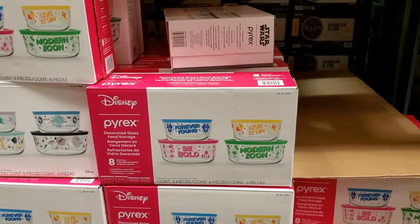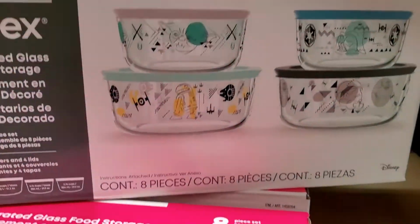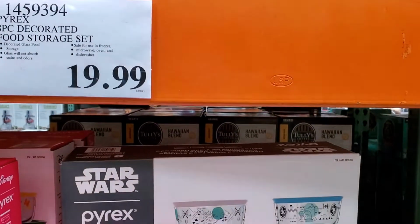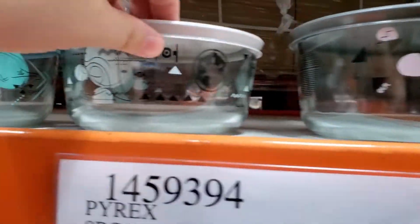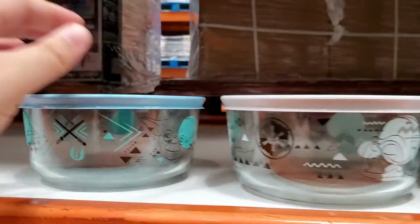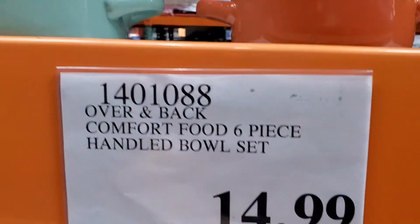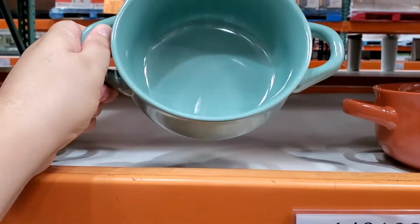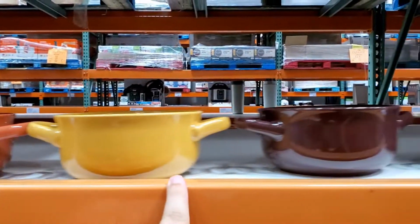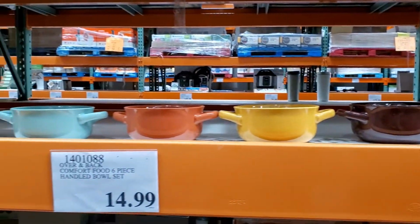So they only have a few left of the Star Wars. Oh yeah, yeah. Should I get them? They're $20. This is more like a splurge than anything. I mean, think about it. Over here for $14.99 we have this cute set of six in these different colors. This is definitely a winner for autumn.